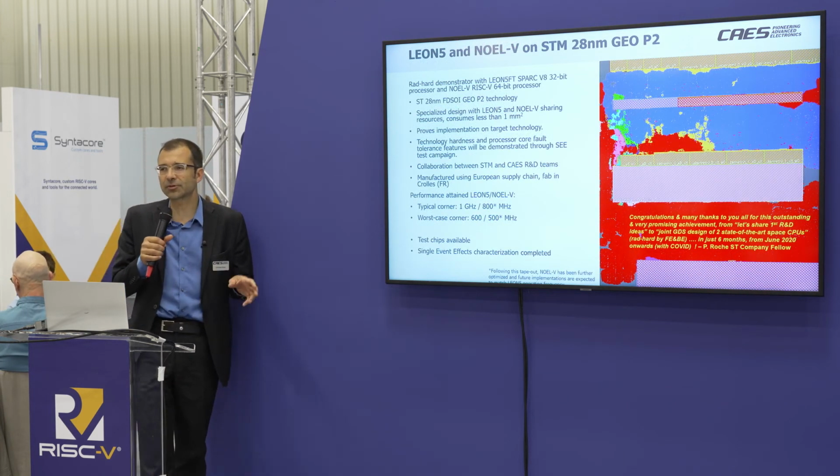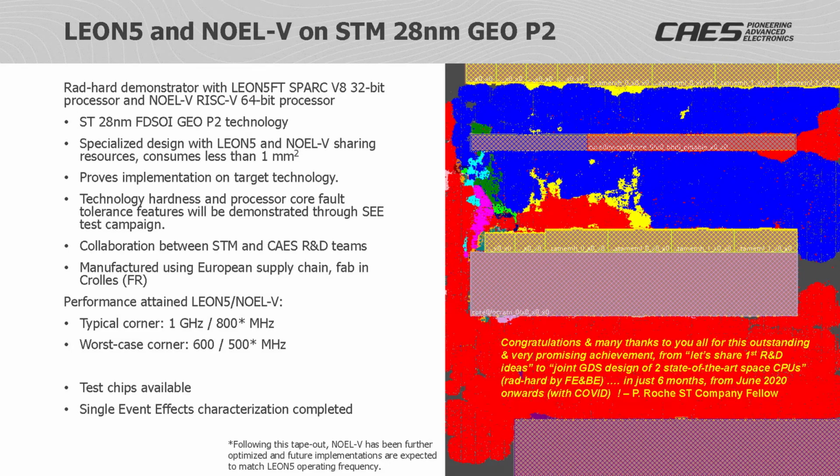We have demonstrated already a while back the NOEL-V RISC-V core on a 28 nanometer rad-hard demonstrator together with ST Microelectronics. So that was when the NOEL-V processor first gained silicon, was silicon proven, and it has performed to our expectations. We have done radiation tests with that part, so this is actually a space-grade IP.